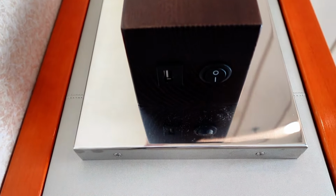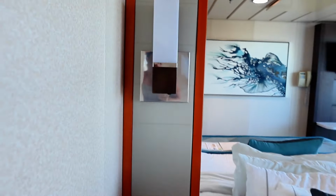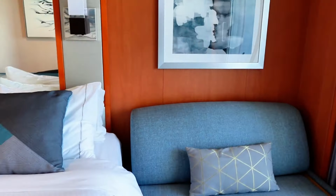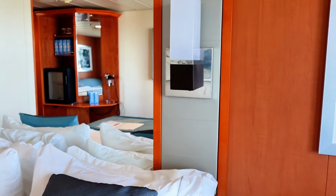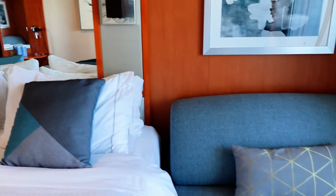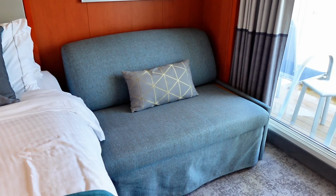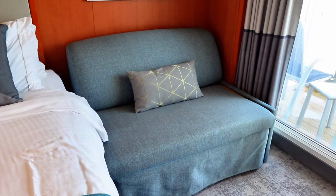And the light switch does have a USB as well as a button for on and off switch. The USB is really, really helpful, and I believe that there is one on both sides. Yes. So you have the option to plug 2 different items in on each side of the bed. Both lights have the USB. There's a couch, and this does pull out into a full-size bed or a large twin-size bed if you're traveling with a third person.